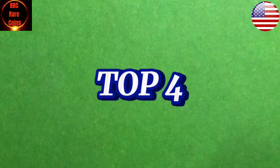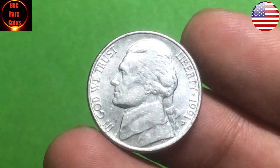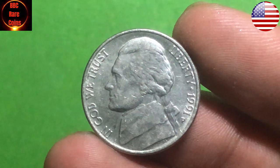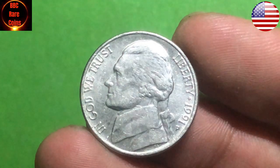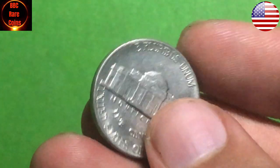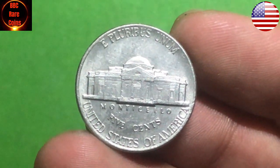Top 4. Can you imagine a 5-cent coin selling for $55,000? It sounds unbelievable, but one of the most valuable and rare coins in U.S. history is none other than a 1991 Jefferson Nickel. This coin, overlooked by millions every day, has captured the attention of collectors around the world for its incredible rarity and near-perfect condition.